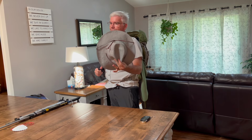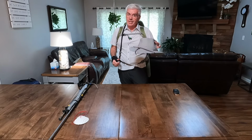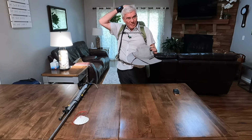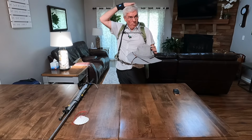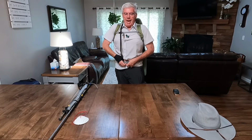First of all, gotta have a hat. There's a lot of sun, there's a lot of rain, and you gotta have something to protect your hair, especially if maybe you have a little bit of an open spot on the top of your head or this gray hair, which lets the sun come through. All right, next up, let's check out the pack.